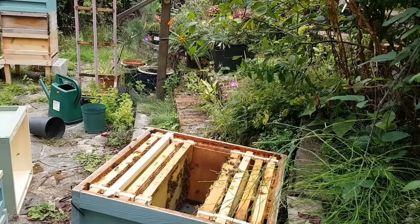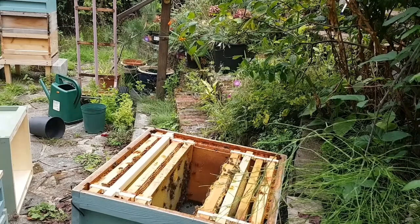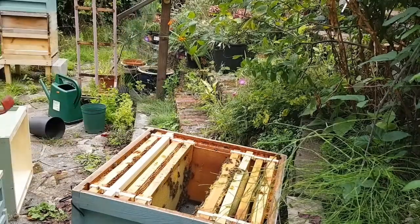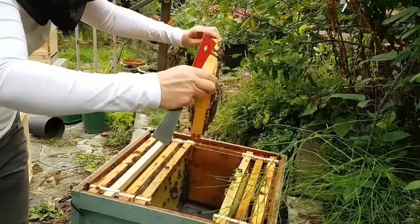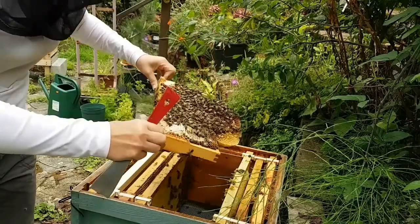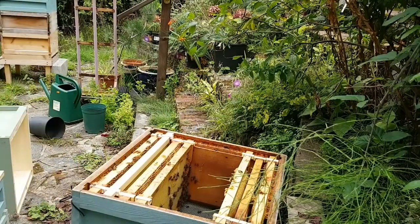Oh, Five Tall's gone walkabout again. There it is. And I think this frame is the other frame that had... We did see the queen earlier. There she is. No, you can't find it. No, she's here.